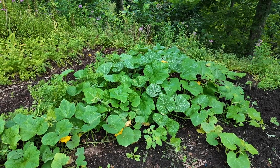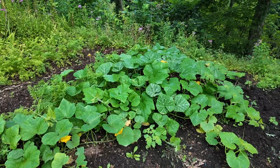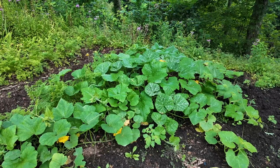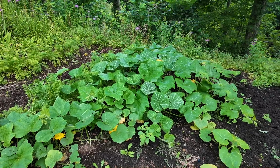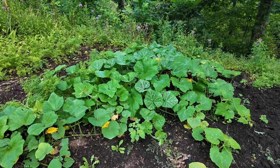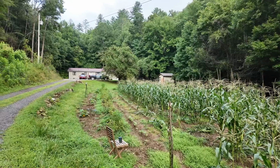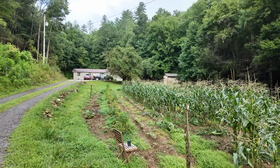I have had to use the pepper spray down here too. The squash bugs, of course, they love these things as much as they love my cucumbers. So I've been using it down here, and again, something you have to continually do, but it does seem to work.